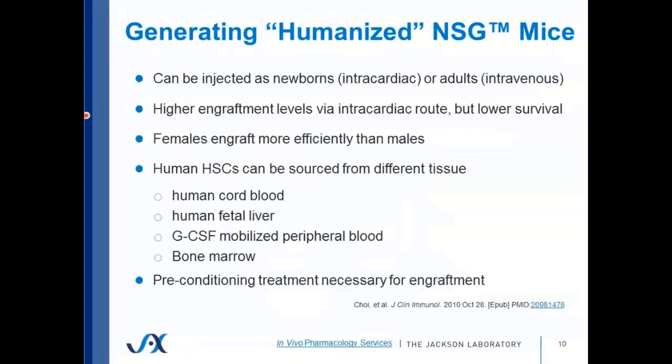For generating CD34 humanized mice, we can do intracardiac injection in newborns. However, this is technically challenging and there are lower levels of survival. So we prefer to wait until 3 weeks of age and do intravenous injection to promote survival and promote animal welfare. Our standard offering is in females, given that they engraft more efficiently than in males. While human HSCs can be sourced from different tissues, at JAX we use exclusively human cord blood. Preconditioning treatment in the form of irradiation is necessary for engraftment. Now, this is necessary to reduce the host response to the donor human cells.